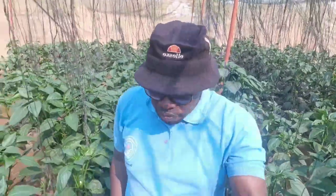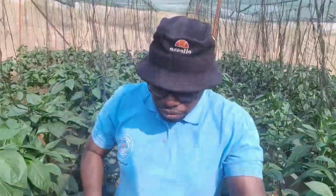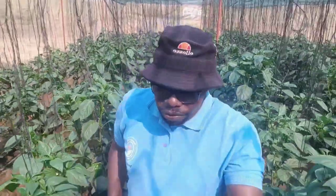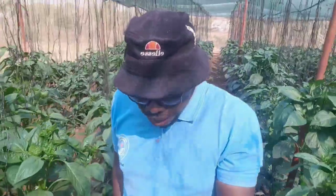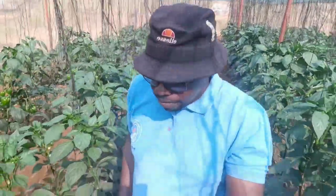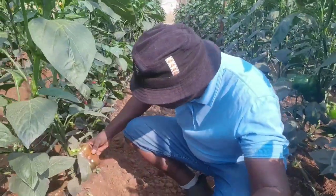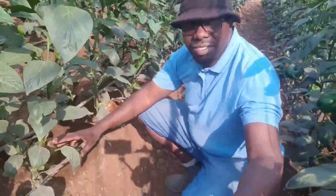This is a shed net. We started from the greenhouses, and all looks good. Quite comparable, greenhouses and the shed nets. But of course, once we get into the rain season, the cold season, the superiority of the greenhouses will begin to show. Yeah, so kind of loving this. Just seeing some very lovely fruits here.